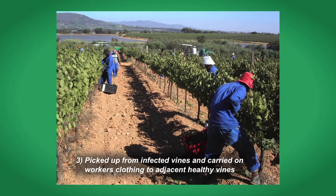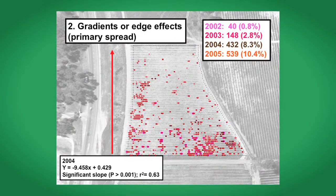The second pattern that's very common is edge effects, or gradients of the disease over a vineyard. In this block, the map isn't that important, but with this gradient you can see clearly how the infection started from this lower portion and how it moves further on into the block. I also want to point out that this is at a perpendicular orientation to the row orientation, which would mean that this kind of spread is not associated with implements or man, but things like wind or birds.